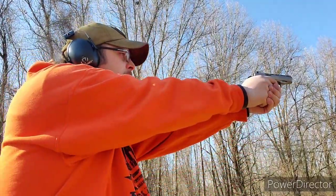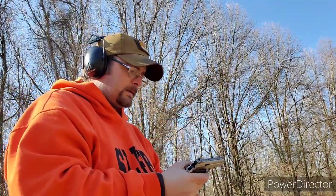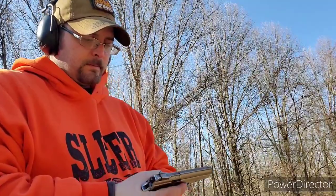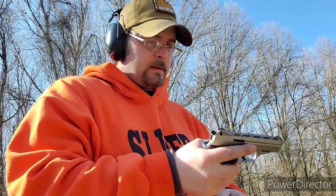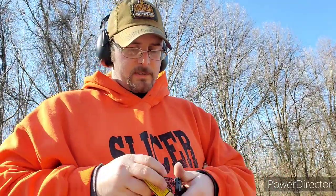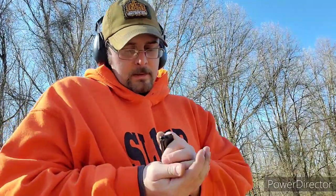There we go. There it is. For some reason this gun... We'll throw some more. Oh, I guess still got 2 rounds in there. Yeah. There you go. Go ahead and pick up those 2 rounds. Must be getting dirty. Let's throw some more in there just to see what happens. Put more in there. 3 more rounds. Might be getting really dirty.